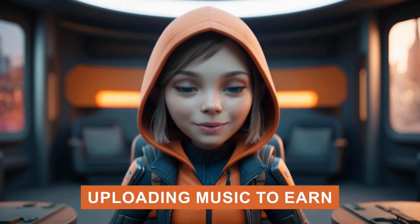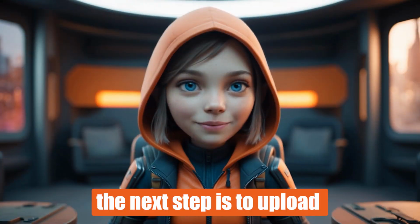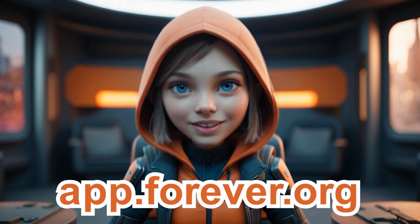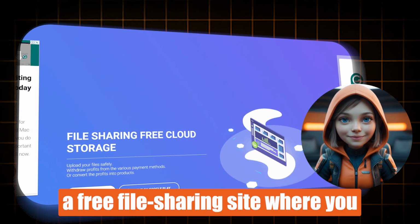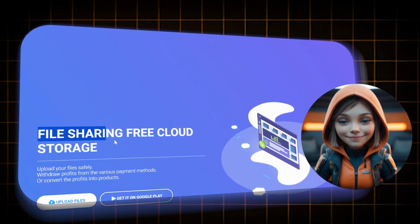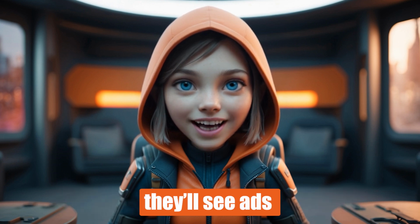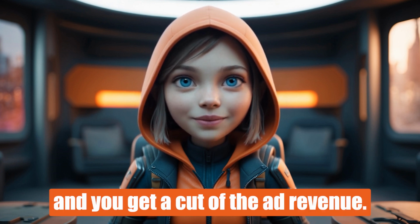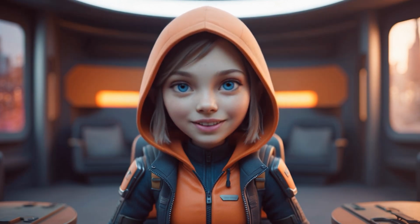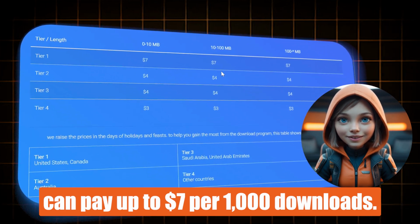Step 3. Uploading music to earn. Once you've downloaded the music, the next step is to upload these files to a platform that pays you. Go to app.forever.org, a free file-sharing site where you can get paid whenever someone downloads the files you upload. Here's how it works. When people download your songs, they'll see ads, and you get a cut of the ad revenue. You get paid based on the number of downloads. For example, downloads from high-tier countries can pay up to $7 per $1,000 downloads.